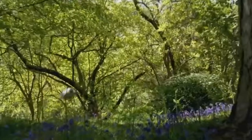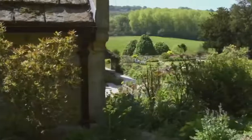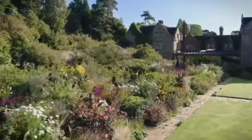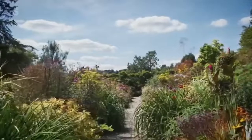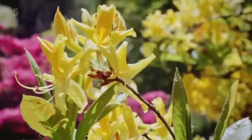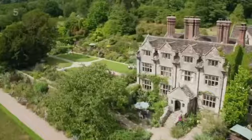Nestled amidst the sheltered woodland and patchwork fields of the tranquil East Sussex countryside lies an important and beautiful country house garden. Gravetye Manor is a garden that revels in the beauty of nature and its spectacular surroundings. A wonderful place where plants thrive all year round because of its groundbreaking style of planting. I'm going to be lucky enough to get an exclusive behind-the-scenes peek at how this is achieved.